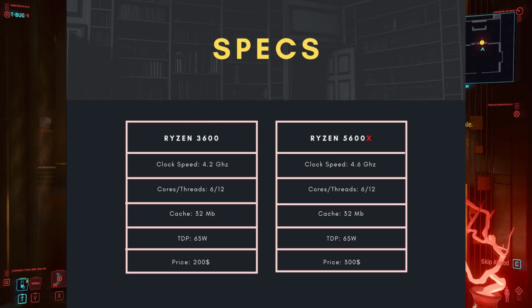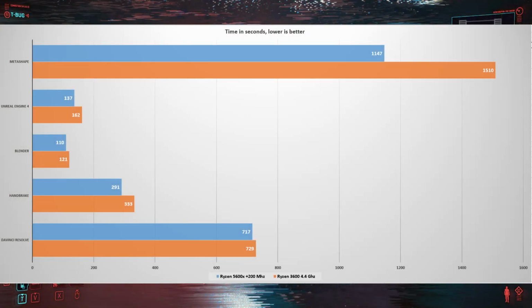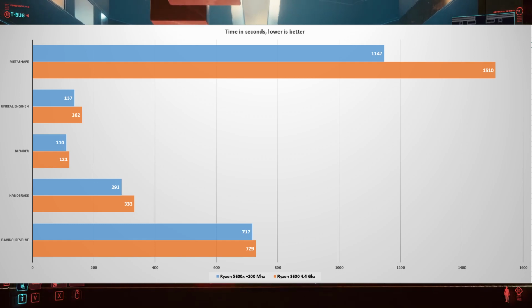Let's find out. For my testing I have overclocked both processors. The 3600 is locked at 4,400 MHz, but the 5600X has a dynamic overclock of 200 MHz. First set of tasks are in seconds, lower is better. As we can see, the biggest gains are in mixed workloads, like Metashape, which was previously called Photoscan, and in Unreal Engine 4 build time. Blender only has a 9% increase, and DaVinci Resolve is basically a draw. I expect DaVinci Resolve to be a bug, and resolved in the near future.